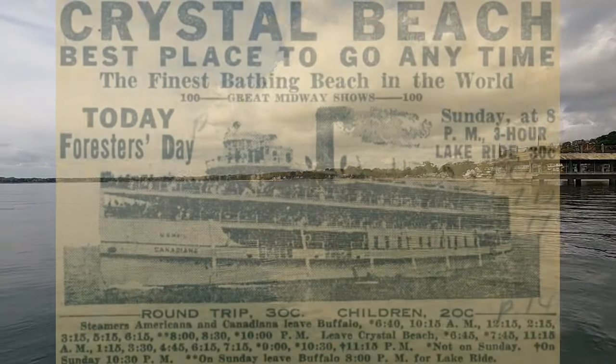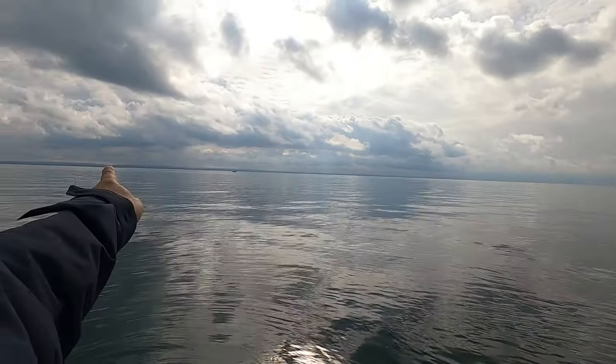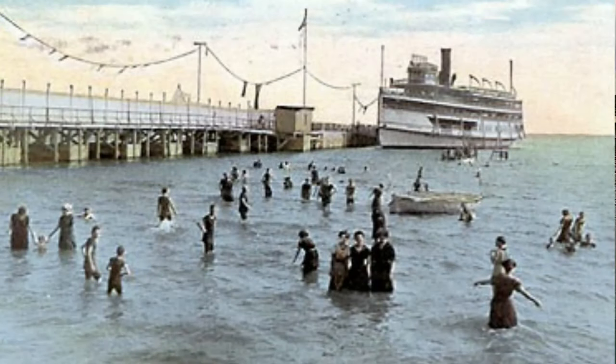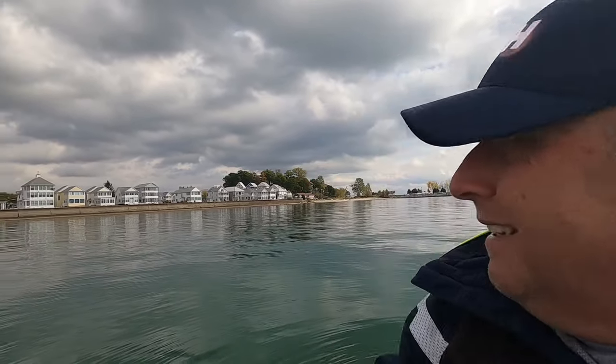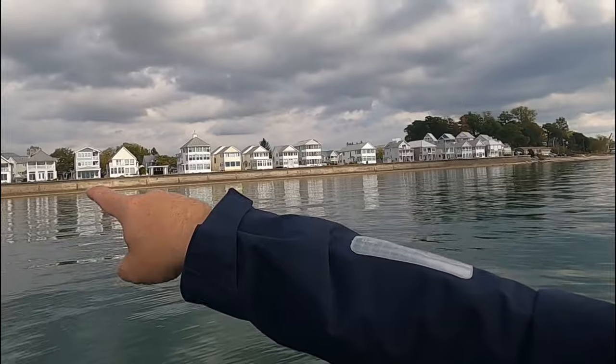From the city of Buffalo, there used to be a ship that would come out here. The Canadiana would sail from Buffalo, which is just over there, come all the way around and pull up here, and up to as many as 3,000 passengers would be on these ships, and would get off here and spend the day at Crystal Beach Amusement Park, which was right here, and it stood here right until 1989 when it closed due to poor ownership and ran out of funds, and then it was demolished. And it became this private community. This is all a private gated community here now. But this is the old wall.